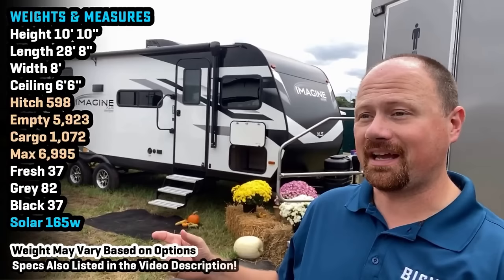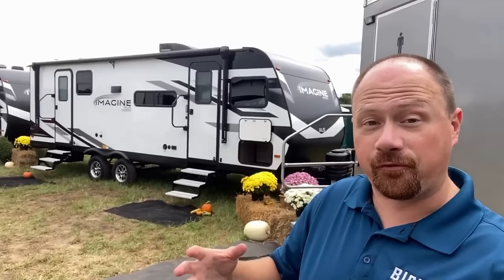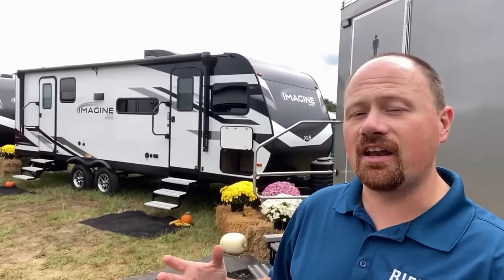Hey everybody, Josh, RV Nerd of Bish's RV, with yet another crazy new Imagine floor plan here. Less than 29 feet, less than 6,000 pounds, with a private rear bed slide and front living room, it's pretty safe to say there's not a whole lot else like this out there. This is the new Imagine 25 BSE or something like that. BS, I think, means bed slide, and they always throw E for entertainment or something in there.